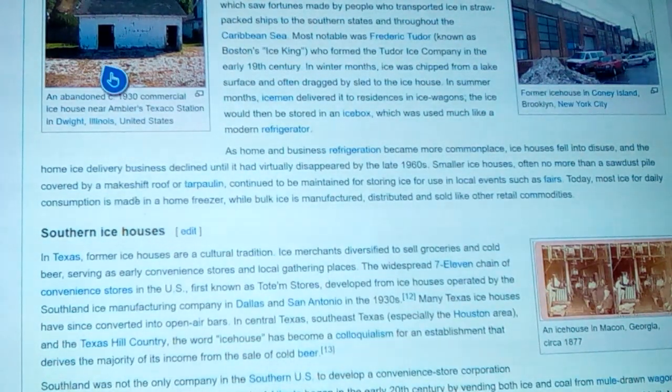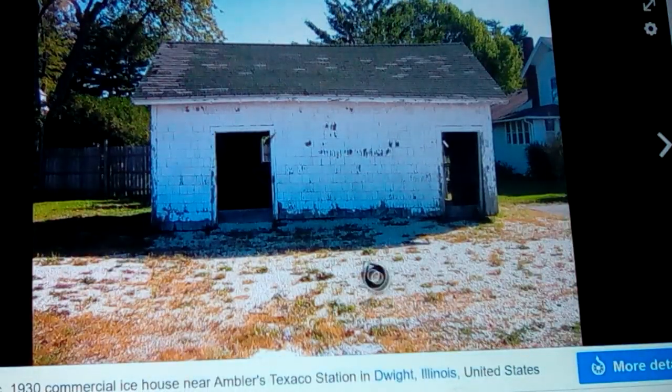So you can see some of these old places like this, and here's a 1930s commercial ice house where apparently this side of it was all the ice house, and this part you would go in and get your stuff for it, because they had to have a few little barriers in there to keep it cold, and they'd have it covered with sawdust, and so that helped keep it real cold, and you'd be surprised how long it lasts by doing it like that.